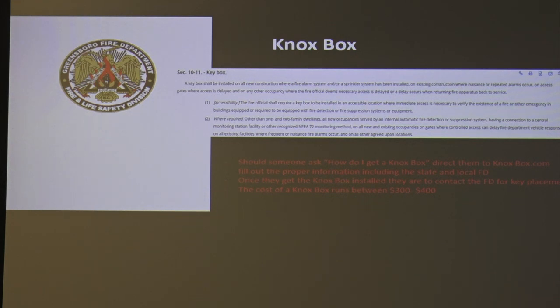Make sure that they pick the correct state and the correct fire department, and it'll say Greensboro Fire Department on there. I think there's one that says Greensboro / Summerfield. They don't want that. It just needs to be Greensboro Fire Department.